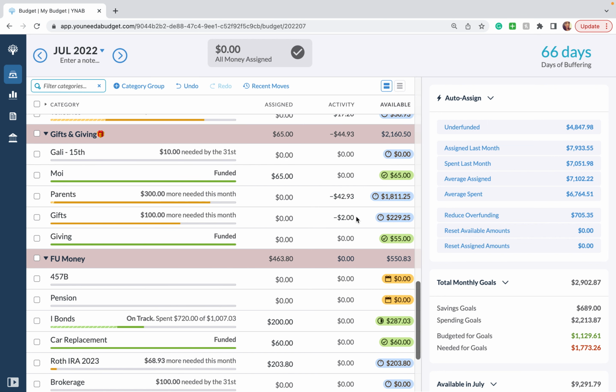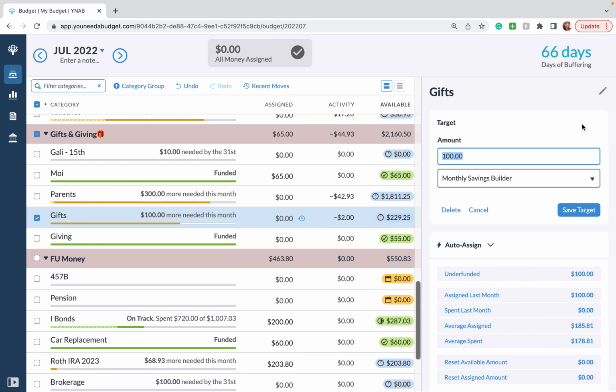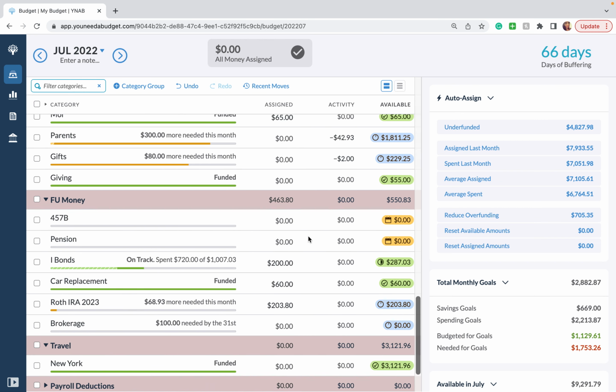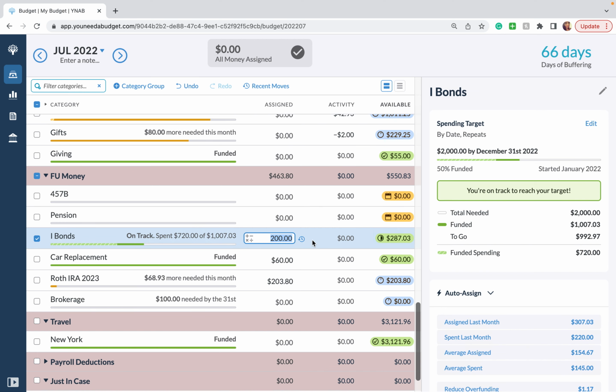And gifts at $100. I'm going to edit this because I have a good amount there. I was going to change it to $80 as a saving target from here on out. The next birthdays aren't until September. So August, September, I have plenty of money there for those. I have giving there, and then my investments, I've set aside for this year.